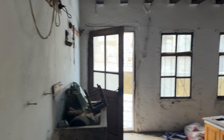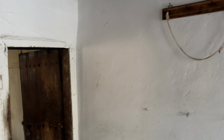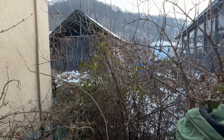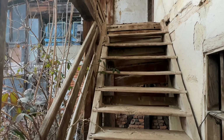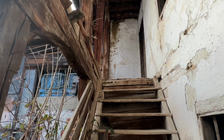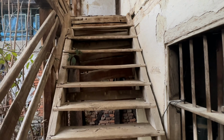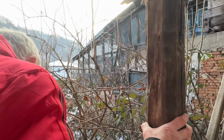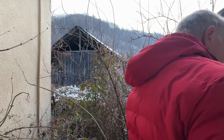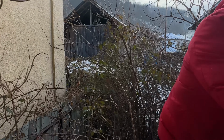Back into the front room. And this is the outdoor staircase leading to the upstairs bedrooms. It's a very small garden, but beautiful views of the mountains. The garden is extremely overgrown. It's a bit like Sleeping Beauty's palace.